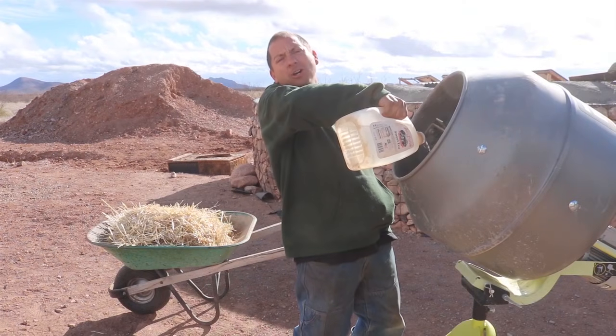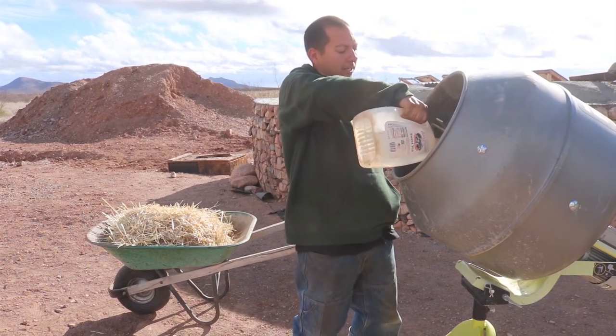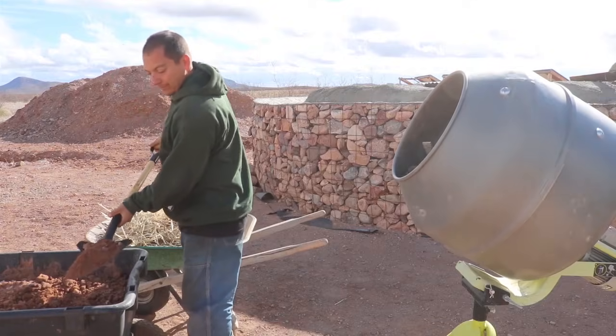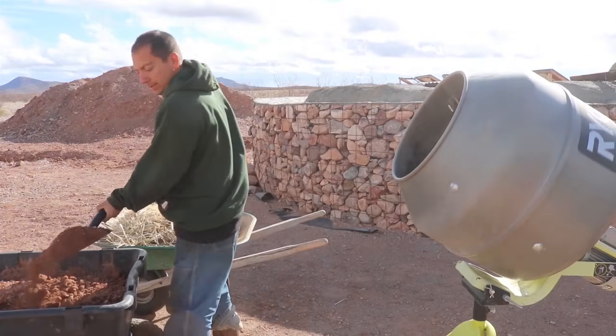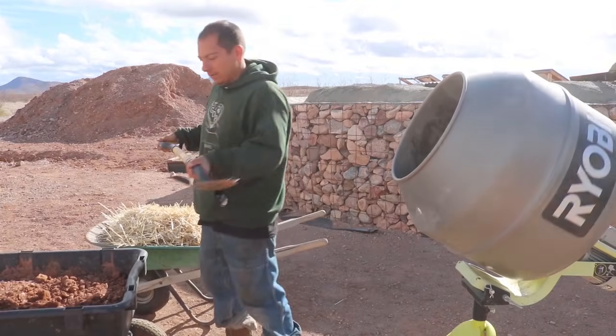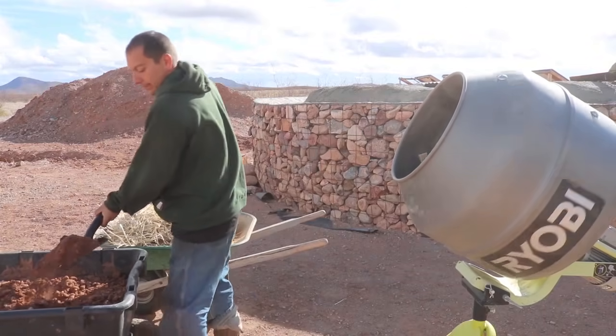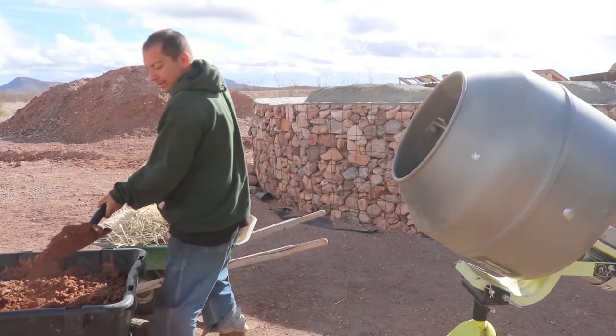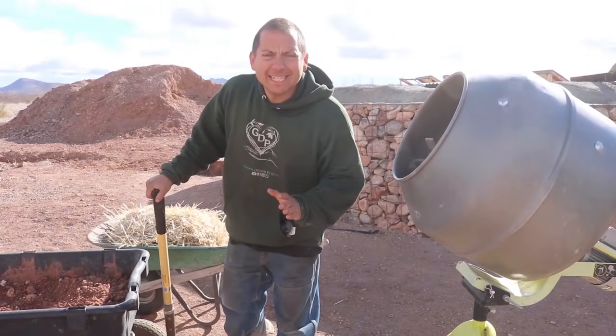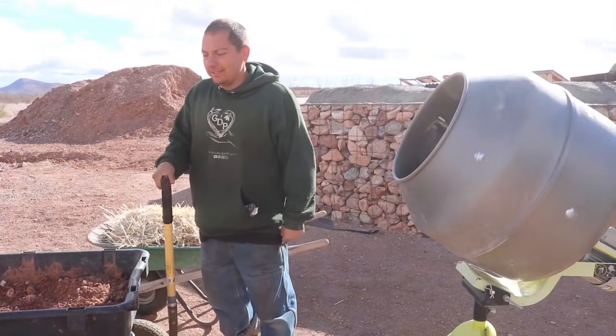I'm just gonna dump this whole gallon of water in here, and then we'll just start mixing it up. We'll start tossing some dirt in there, tossing some straw. We'll mix it up and see what happens. So I'm just gonna keep shoveling some dirt in here until it starts to thicken up. Okay, it's getting to diarrhea level thickness. Let me give you a peek, see what this looks like.